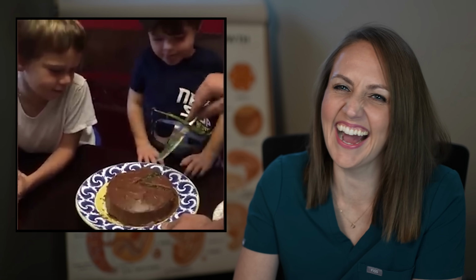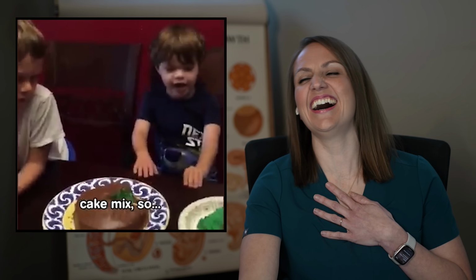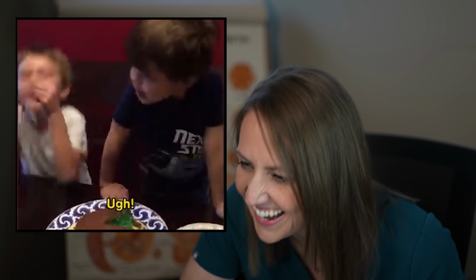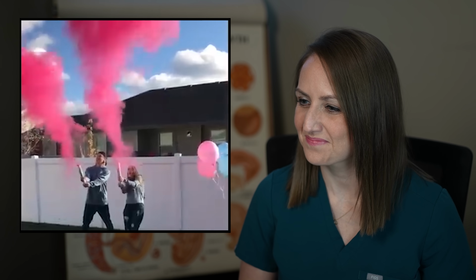It's green. It's green. Well, Mommy bought yellow cake mix, so it's blue. Oh my gosh, that's so cute. He wanted a sister and he's so mad. But the yellow plus blue makes green is so funny. That is definitely something that my mother would do. Sorry, Mom. 3, 2, 1.